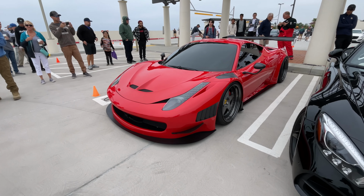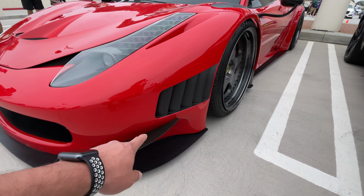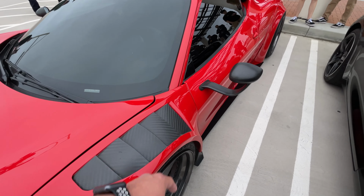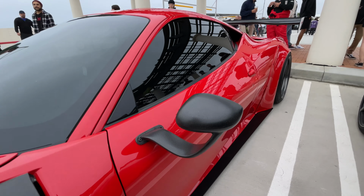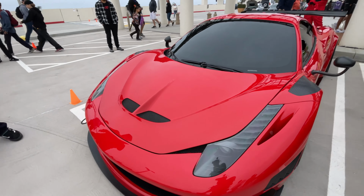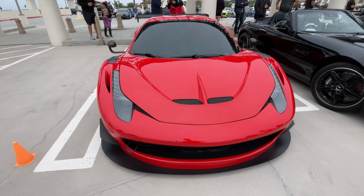Alright, here we have the wide body 458. It's a really cool kit. I don't know actually who this belongs to, but I really love this canard right here, side louvers, all made out of carbon fiber, and also the carbon fiber side mirrors. This is very unique to the GT series Ferrari. So very aggressive in terms of how the kit makes this 458 look.